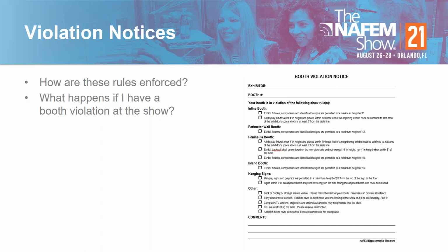The NAFEM show has floor managers that are designated to show floor areas. They're there to help exhibitors and answer questions and also to keep an eye out for booth violations. If the floor manager sees a violation, they will always try to have a conversation with the exhibitor first so that they can adjust their booth structure. If the exhibitor is not in their booth or cannot or will not adjust, this is when they would be given an on-site booth violation.